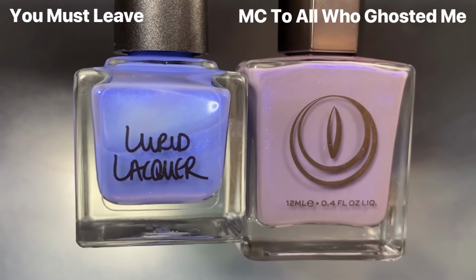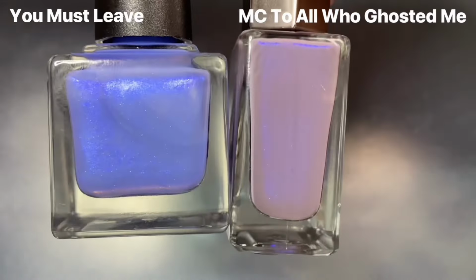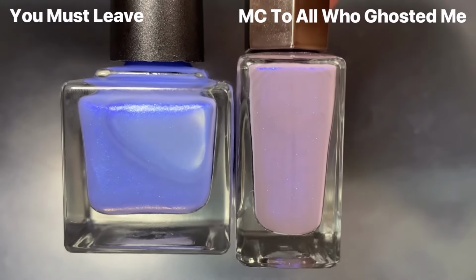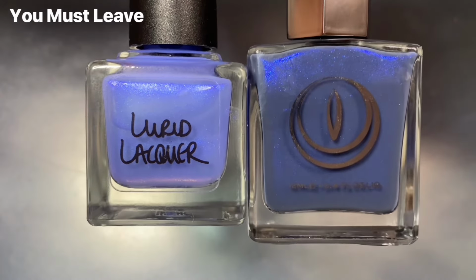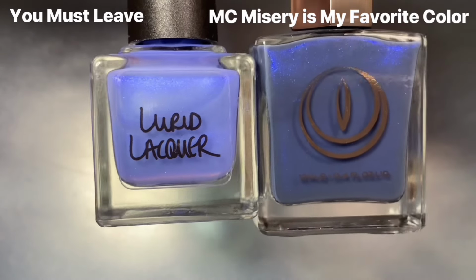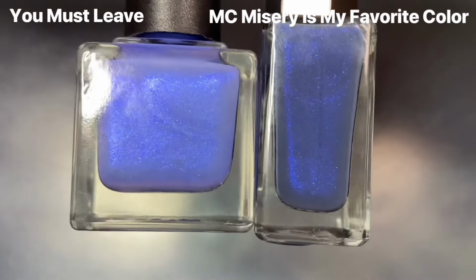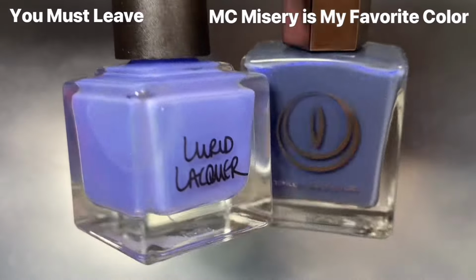Then for You Must Leave This Place, I wanted to quickly show it next to Mooncat's To All Who Ghosted Me from the Seasons of Persephone collection. I feel like they had a similar blue shimmer, but obviously Mooncat's is more gray leaning. So I thought for a somewhat closer option, I can show it next to Misery Is My Favorite Color, which again has that pretty similar blue shimmer and a blue base, but that one is just way too dark.